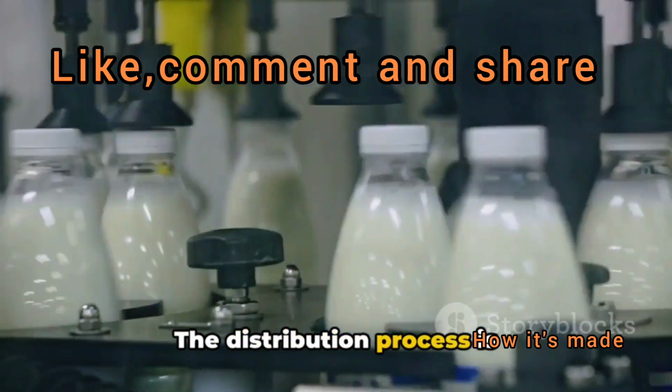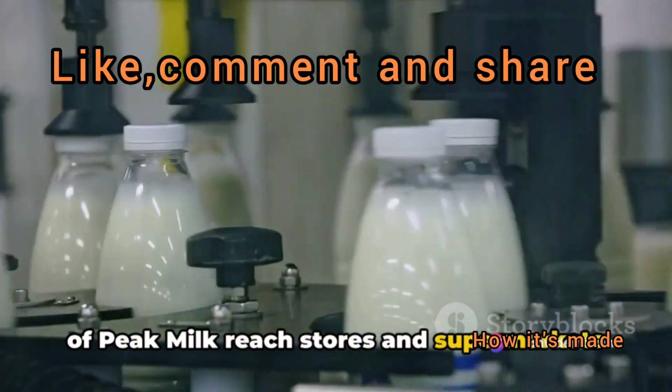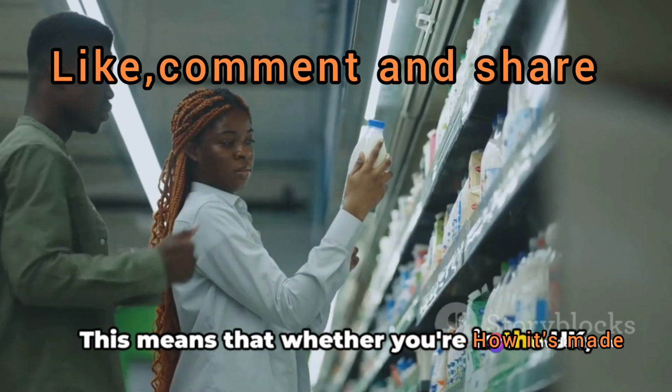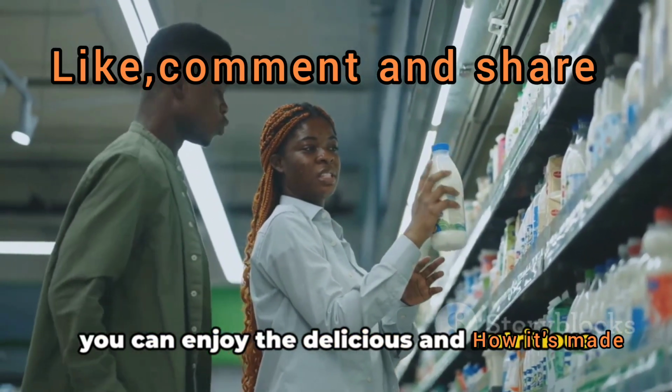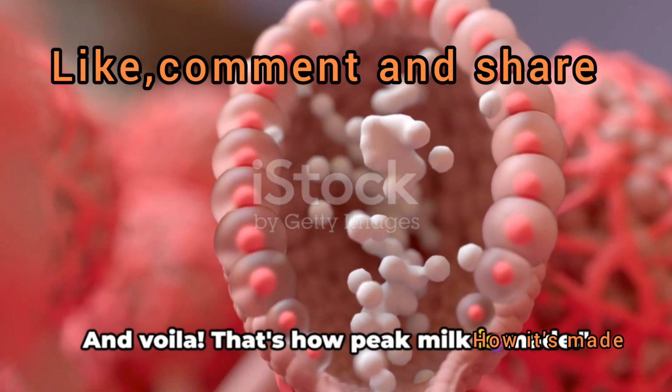The distribution process is well orchestrated, ensuring that the cans of peak milk reach stores and supermarkets all over the world in a timely manner. This means that whether you're in the UK, Nigeria, or anywhere else in the world, you can enjoy the delicious and nutritious taste of peak milk. And voila, that's how peak milk is made.